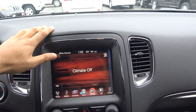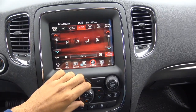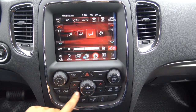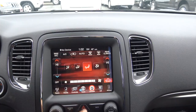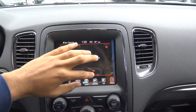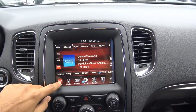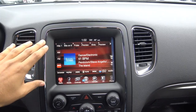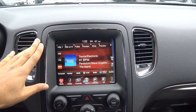Then you have your climate functions that you could change from here. You have dual zone automatic climate control with your fan speeds in the center, and then your temperatures right here. Pretty easy to figure out, and you could change your zones on the touchscreen here. Then you have your phone. You can hook up your Bluetooth phone and have all of your contacts stored in here. Like I said, this isn't their newest head unit available, but it's still a very intuitive and very responsive interface. Still one of the best in the business.